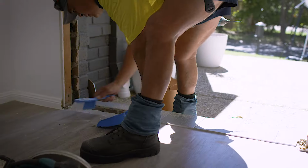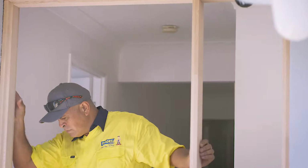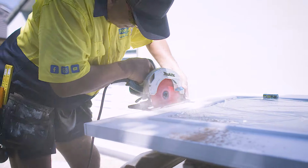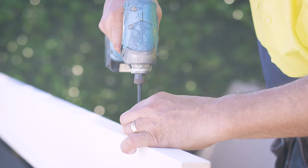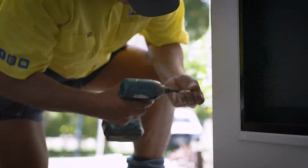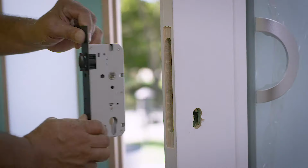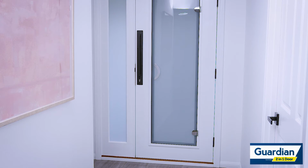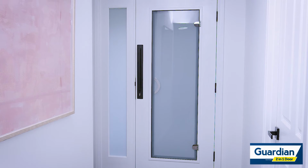The carpenter that we had was amazing. He was really fast and efficient. He was happy to answer all the questions that I had and did an amazing job. There was no mess left behind. We just had a beautiful new front door. From the window, the frames, the fittings, everything just looked exactly like we had planned out from start to finish.